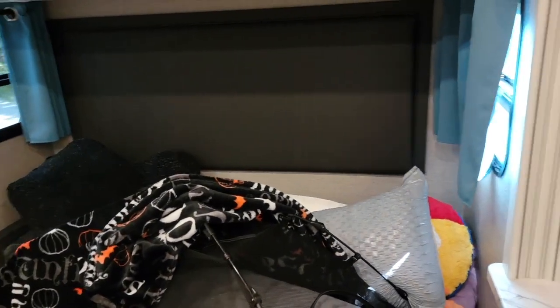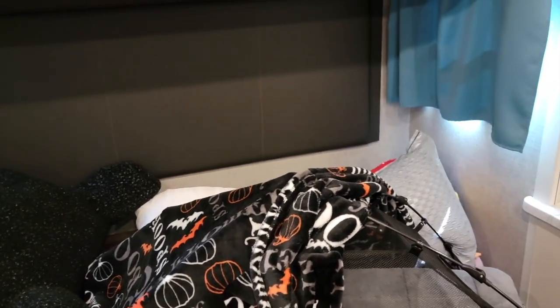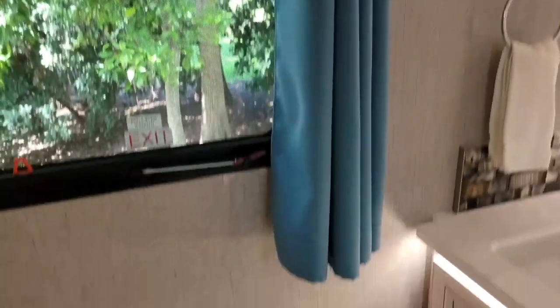We were gonna originally put the sleeper sofa from the front in here, but unfortunately, the bulk of the padding and everything, it wouldn't fit between the spaces properly. So I got something different. But you can see even here, we've got the blackout curtains. And then coming in here into the shower, we did it here as well.